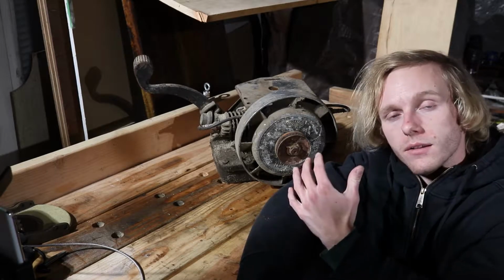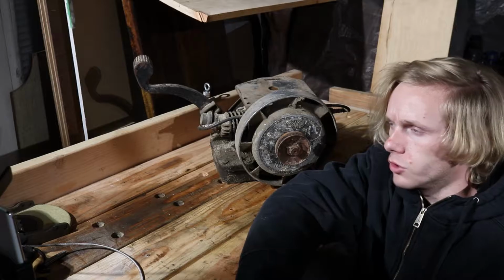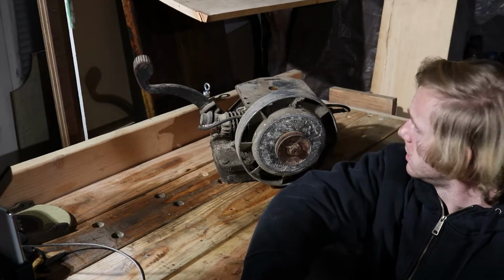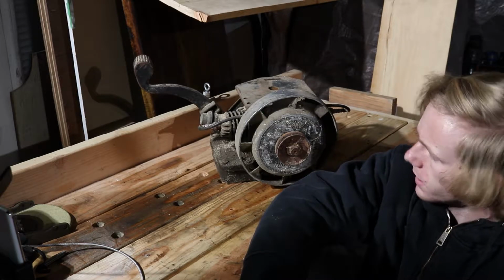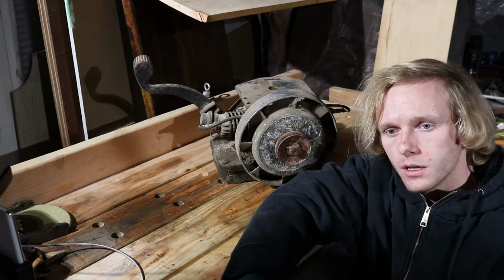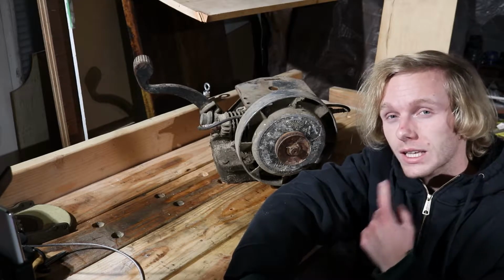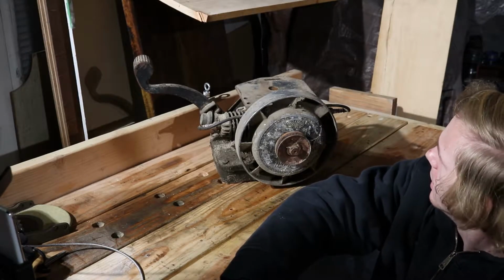You can't really change the RPM like with a carburetor. With a carb, you open the throttle flap, feed it more air, and it draws more fuel. This is not like that. This is just a hit and miss motor. As I said, Maytag washing machine motor from 1946. These go way back. There's really old ones of these from like the early 1930s.